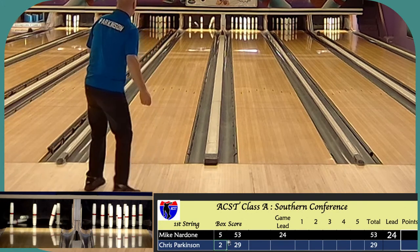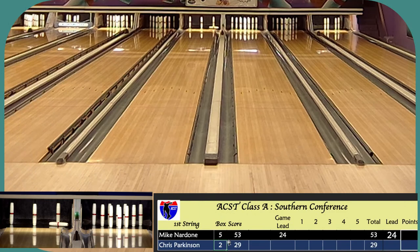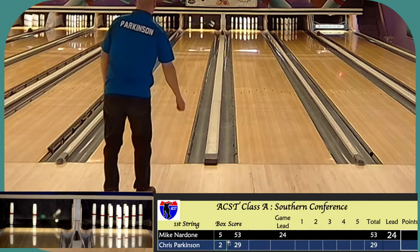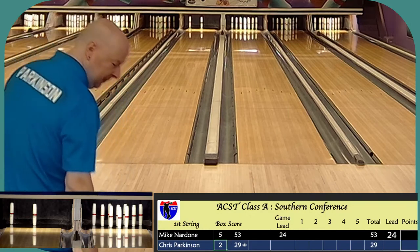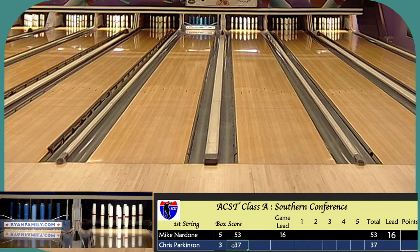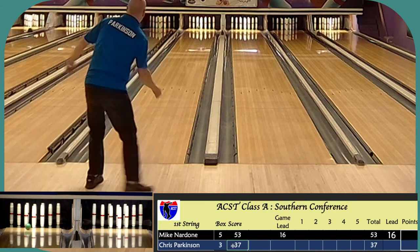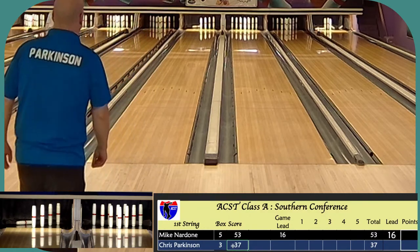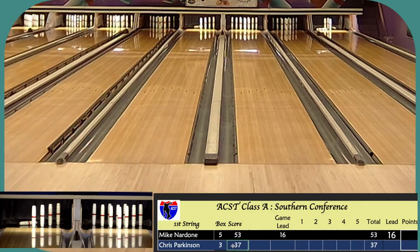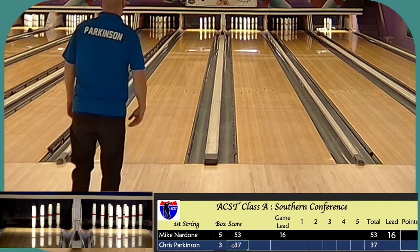Parkinson's second ball in the third. Right in the 1-2 pocket. 5-7 and 10 left for the 10. He'll take the 8. And Parkinson with a nominal 4-pin lead here, 4 over his box. Nardone finished 3 over his box. 2 spares to 1. The familiar 4 horsemen right again. Ball registry 31 miles an hour at the point of impact, at the head pin.